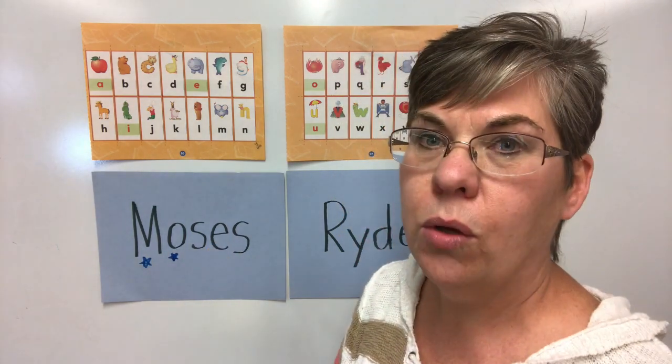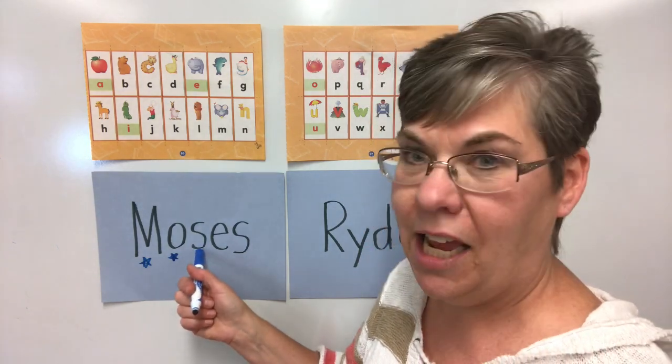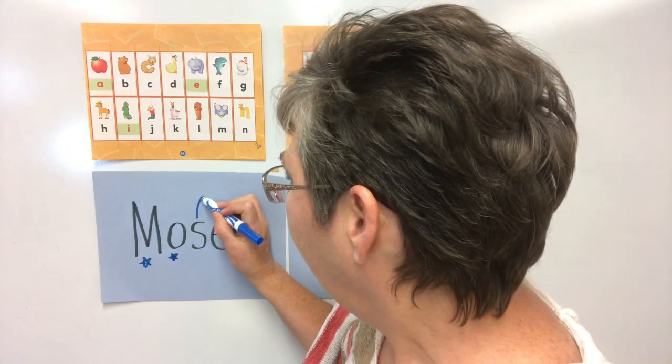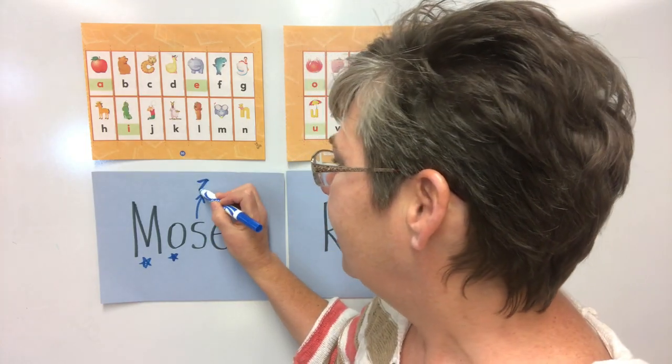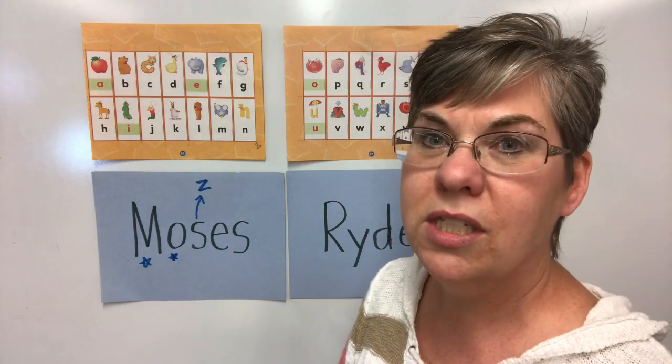The next sound in Moses: Z says Z. Is this a Z? No, it's an S. S is saying the Z sound. It's misbehaving. It wants to say a different sound. Moses.